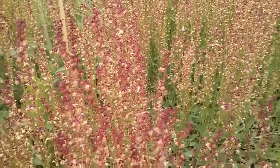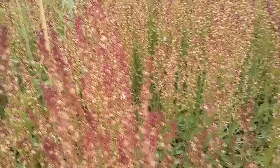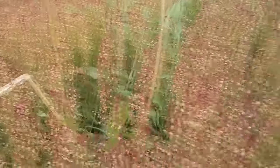I guess this is red, and the flowers are a different color. Red buds, but a different color flower. Little teeny tiny flowers. And the bees are... They're digging it, man. They're all over this stuff.